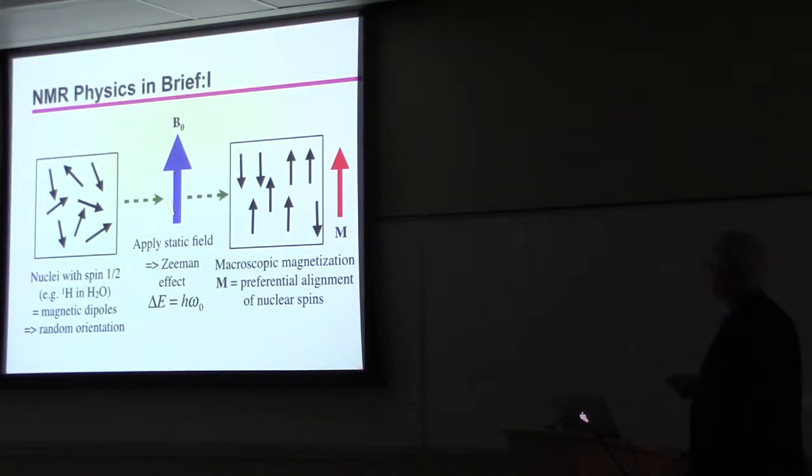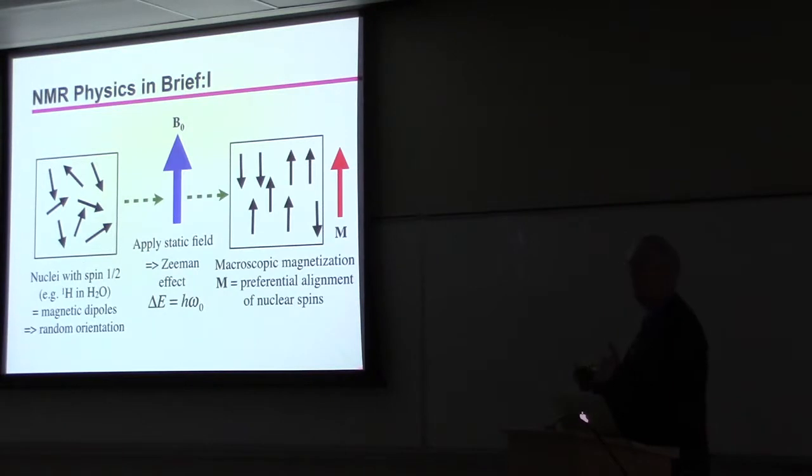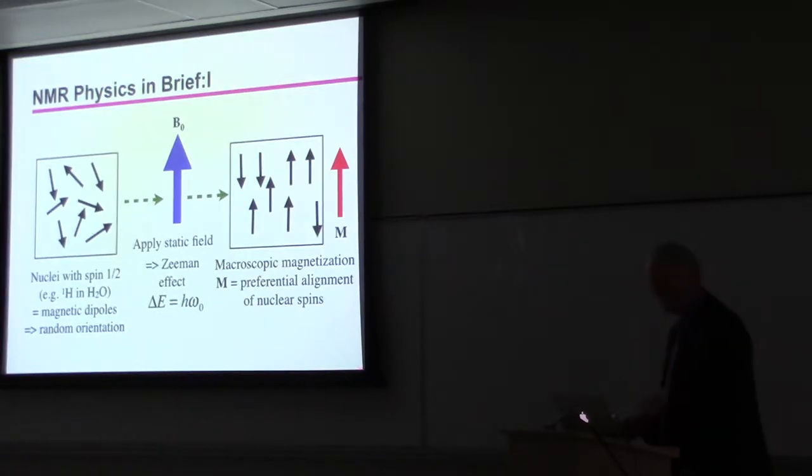We apply this very strong external magnetic field. It causes the energy differences between pointing in different directions to be different, and most of them prefer to point up rather than point down, and that means we have most of them pointing in one way, so that gives us a macroscopic magnetization, which is the thing we measure in all NMR experiments. So just from putting your water in your brain or wherever into a magnetic field, you will induce this magnetization.